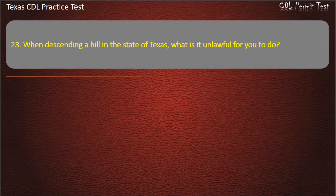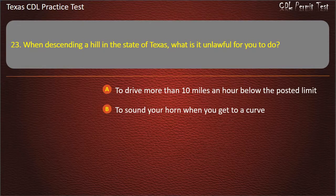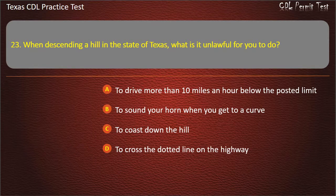Question 23. When descending a hill in the state of Texas, what is it unlawful for you to do? To drive more than 10 miles an hour below the posted limit. To sound your horn when you get to a curve. To coast down the hill. To cross the dotted line on the highway. Answer. To coast down the hill.